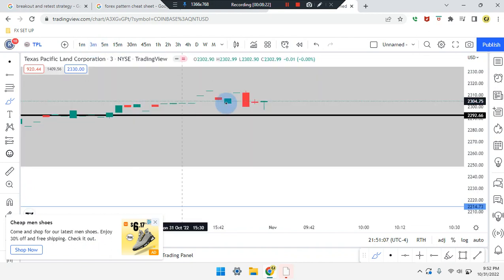Headed down to 3 minutes, same as well. Price second, side by side. Market consolidated. He's looking for the engulfment towards the third last candle or the 7th last candle on the 3-minute time frame to really push that market up or down.